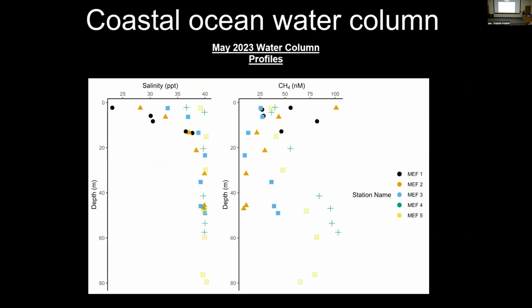And what we saw when we went in May 23, this is the water column. Yes, there is a lot of methane. We're popping up at 100 nanomolar in May. Sites, they're MEF 1 through 5. MEF 1 is closest to the river. 5 is furthest away.